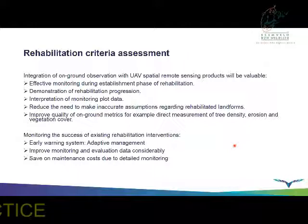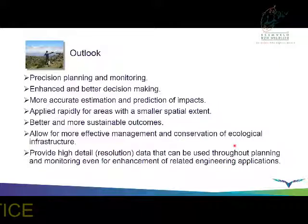In terms of rehabilitation interventions, it's all early warning systems. It will help you with adaptive management, improve monitoring and evaluation data considerably, and save on maintenance cost due to detailed monitoring. Just quickly, the outlook. This is my last slide. It will enable precision planning and monitoring. It will make you better understand your project, and give a more accurate estimation and prediction of impacts.